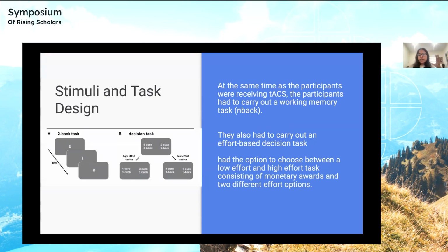So at the same time as the participants were receiving the stimulation, they had to carry out a certain task. So it's called N-back. And they also had to carry out a decision task. And they also had the opportunity to choose what type of task they wanted, low effort or high effort. And then they also had monetary awards.